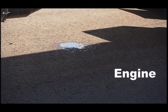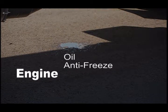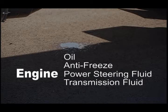First, check under the truck for any puddles. The engine could be leaking oil, antifreeze, power steering fluid, transmission fluid, or even fuel. Be diligent. This can be a real indicator to current or future problems.